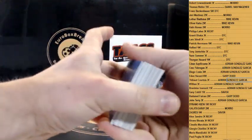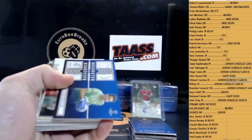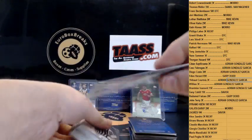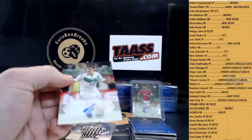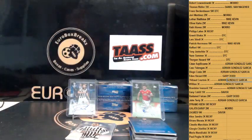Go, three boxes left. We have Buffon and autograph Max Kruse again, not numbered, for Wolfsburg. Second one already. Last team sold here.